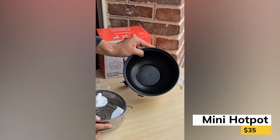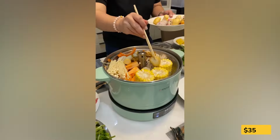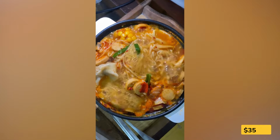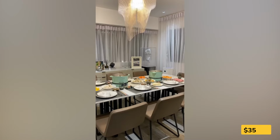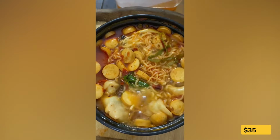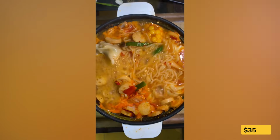Cooking for 1 or 2 just got way easier. This smart mini hotpot can whip up noodles, soup, rice, or even porridge with a tap of a button. It heats fast, shuts off automatically, and even keeps your meal warm when you're not ready to eat yet. The non-stick pot makes cleanup a breeze, and the included steamer basket lets you cook and steam at the same time.